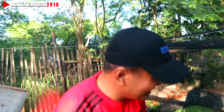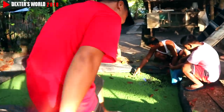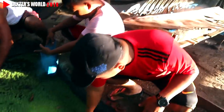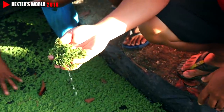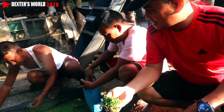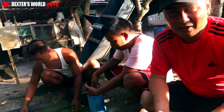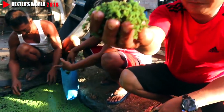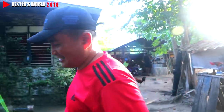We will visit the house of Panoy and we will buy his Kohako swordtail. By the way, they're giving me this Azolla, this kind of high protein plant, and you can feed this also to our tropical fish. So we will proceed to the place of Panoy, and Panoy has swordtail for sale, and we will check this out.